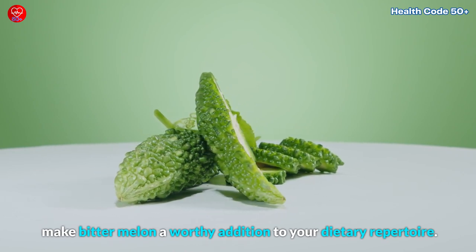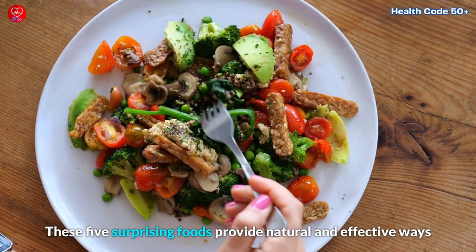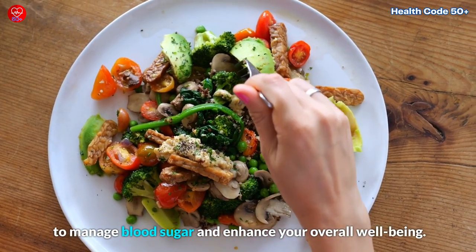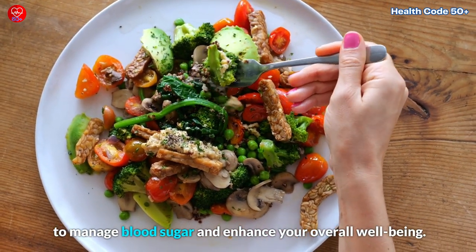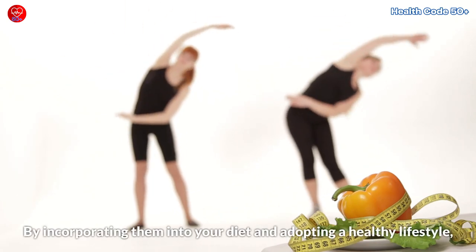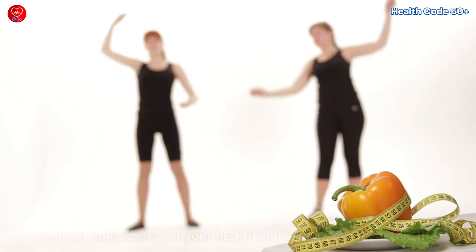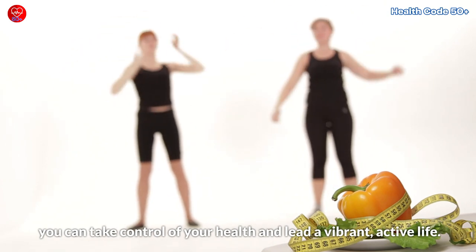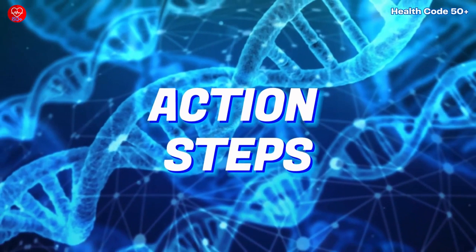These 5 surprising foods provide natural and effective ways to manage blood sugar and enhance your overall well-being. By incorporating them into your diet and adopting a healthy lifestyle, you can take control of your health and lead a vibrant, active life. Action steps.